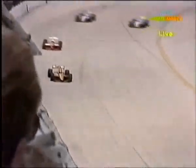Here is Mario Andretti being lapped by Raul Boesel. The problems that Andretti had, dropping him right down the order, of course, but he is still running. And there, Andretti just also being lapped by his teammate, Nigel Mansell.